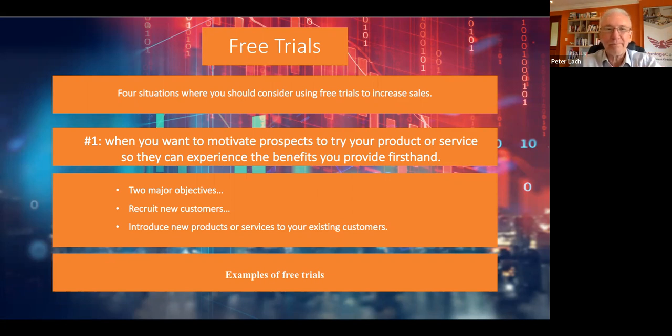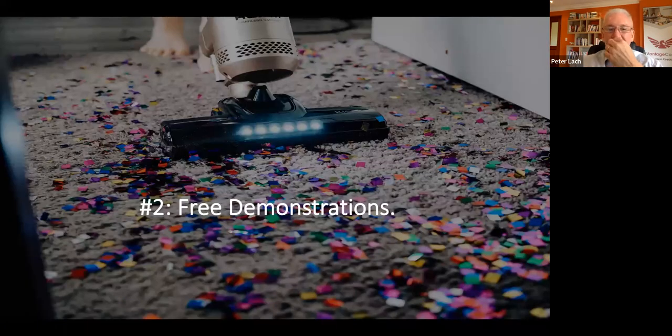So the second way that you can use these free trials is to increase sales by using free demonstrations. If your product or service requires a demo in order to show its benefits, then a free demo can be a really powerful way to incentivize prospects.